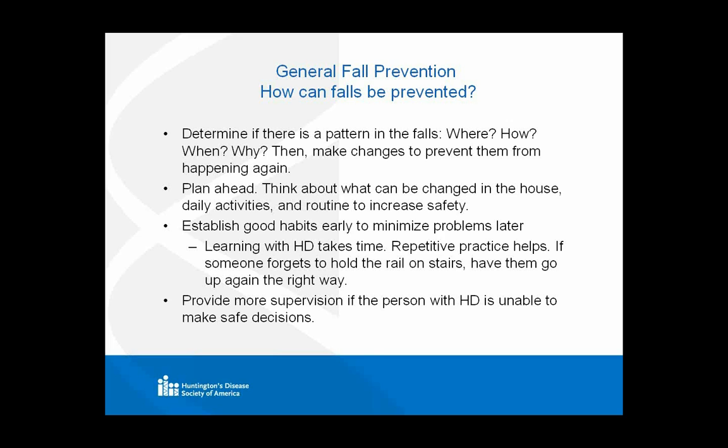One of the best preventative things you can do is establish good habits early on. This will help to minimize problems later. For example, a person with Huntington's disease may not have difficulty going up and down the stairs now, but if you start practicing to make sure they hold on to the rail no matter what, it will hopefully stick in the future.